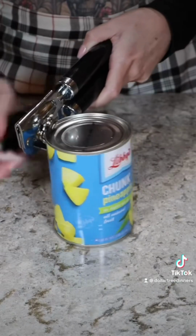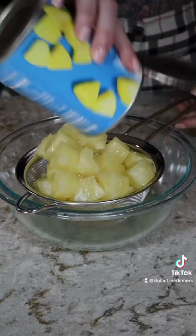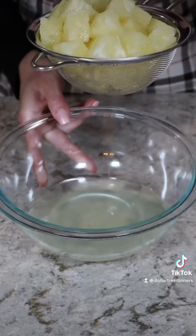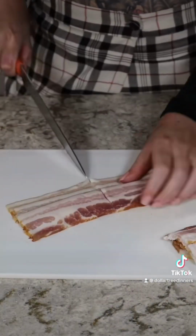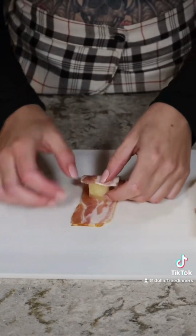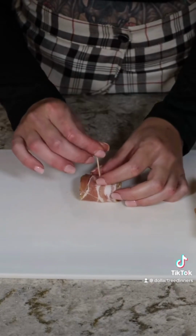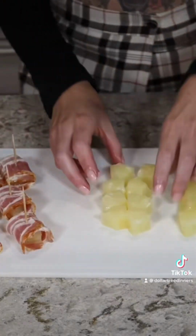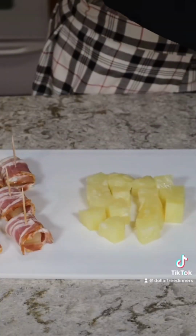Start by draining your can of pineapple. I was only able to find pineapples in syrup at Dollar Tree, but that's okay. We can use the syrup to make lemonade or sweet tea. Cut all of your bacon slices in half. Then wrap each chunk of pineapple in half a slice of bacon and skewer it with a toothpick to hold it in place. I only purchased 3 packages of bacon, but if I wanted to use all the pineapple in the can, I would have needed 5 total.